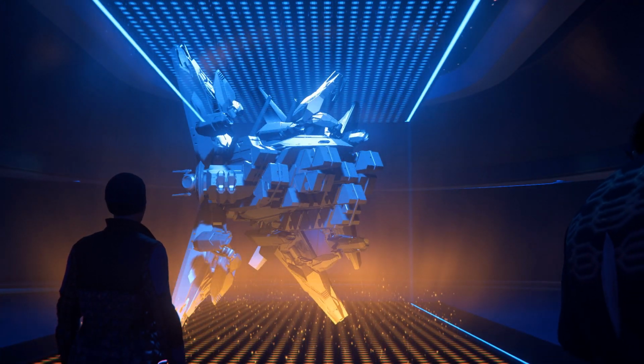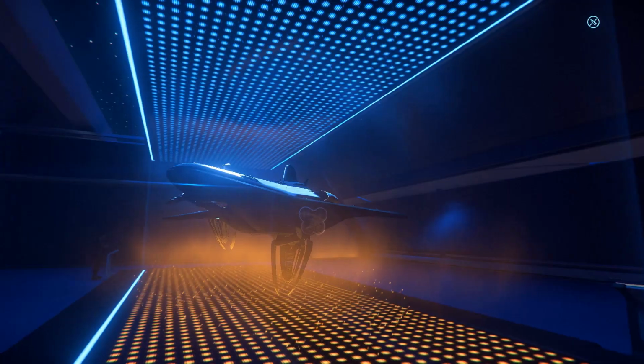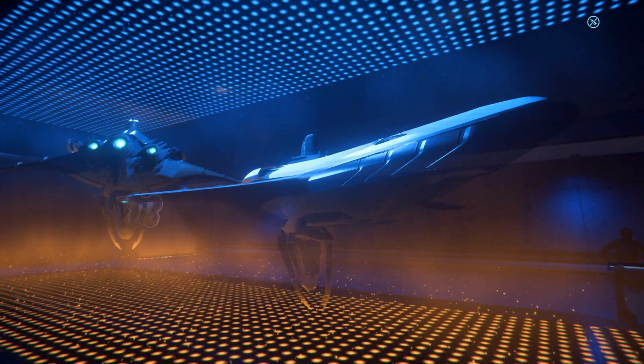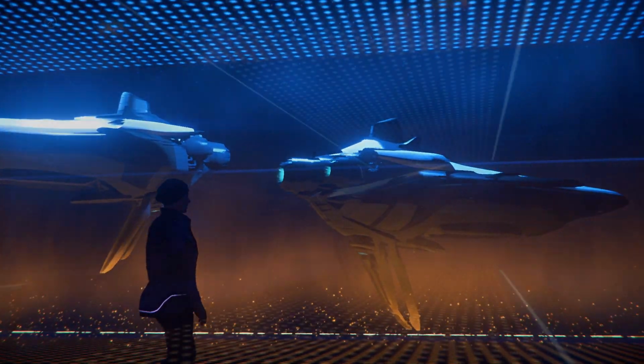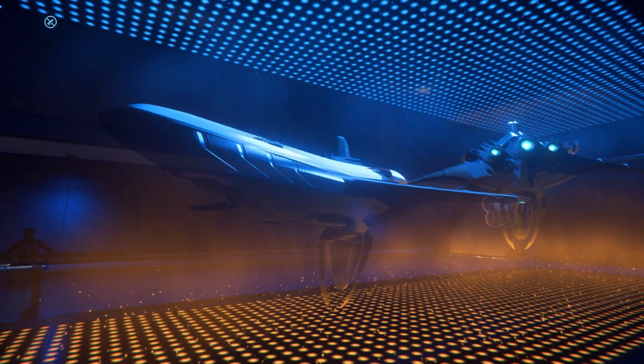And the final segment of the display was the Banu Merchantman. A truly gargantuan Banu vessel that aims to not only serve as a huge capacity cargo ship, but also has onboard shopping capability in the form of a marketplace. This isn't a ship of interest to me personally, but I know a lot of people are eagerly waiting and very excited for this ship.